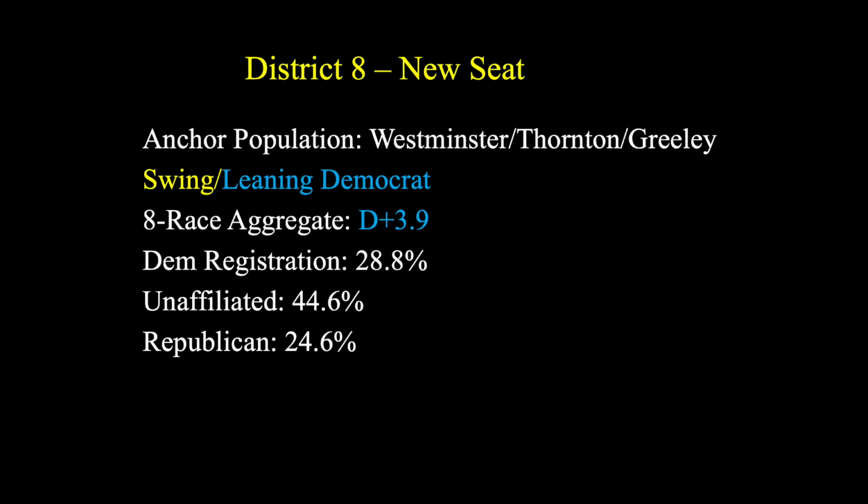Let's look now at the new 8th district. Again, it is, as I mentioned, north of the city of Denver and kind of moves a little bit to the northeast after that. Westminster, Thornton, Greeley are the three major cities there. We don't have a Biden number because this district did not exist in 2020. The 8-race aggregate number for this seat is just under D+4.